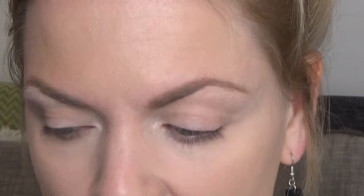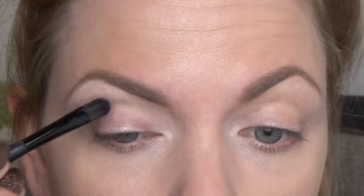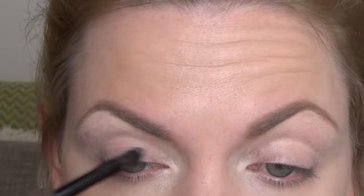Right, so now that eyebrows are done, I can move on to the eyes. So first off, I have to prime them, so I'm just going to use the Urban Decay primer. First call of action is to get a white, and I'm using MAC Gesso, and I'm just going to pop that all over my eyelids.